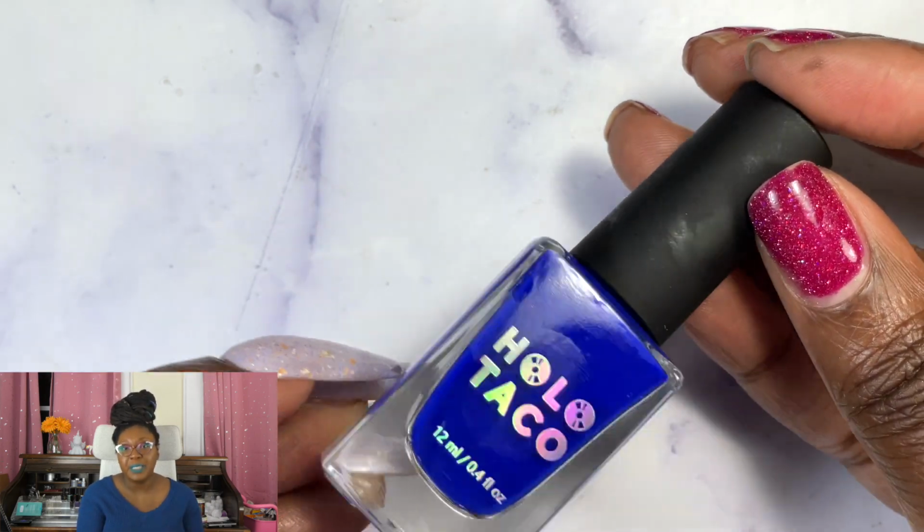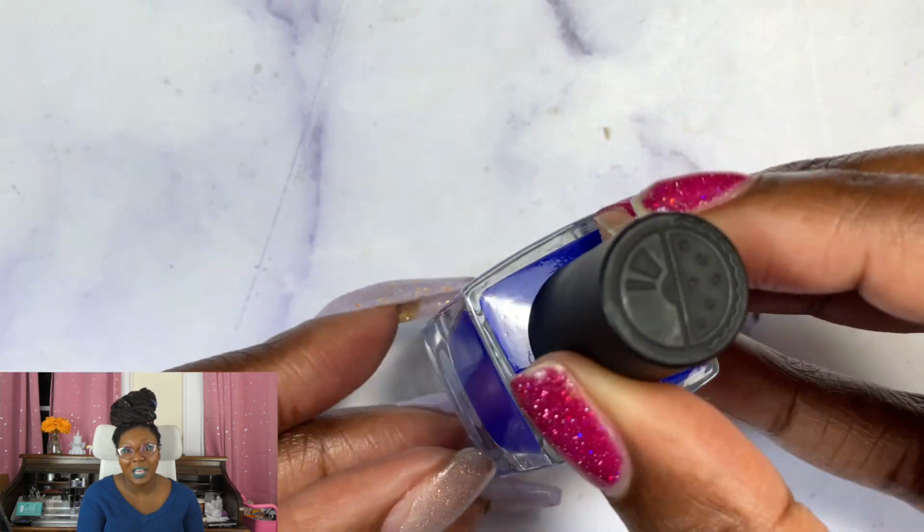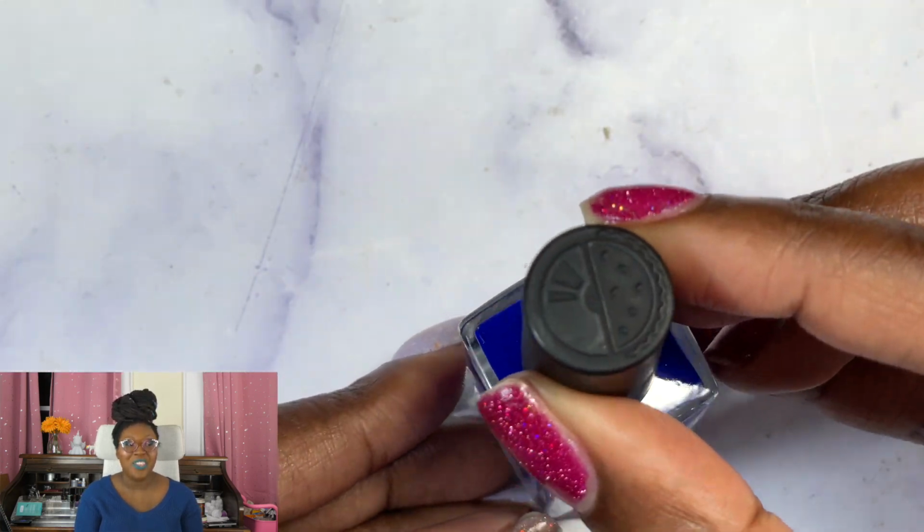So my biggest complaint about Holo Taco is that I do not like their skinny brush. Their toppers, their top coat, and I think their non-creme polishes all come with a very skinny brush, which I really, really hated. I know that there are people who like skinny brushes. I am not one of those people. I can deal with it for toppers. I can deal with it for polishes. I can't deal with it for top coat. I like my top coat to go on in as few strokes as possible. And I find in order to do that with a skinnier brush, I have to really overload the brush. It's not an experience that I enjoy.